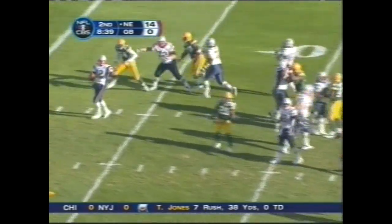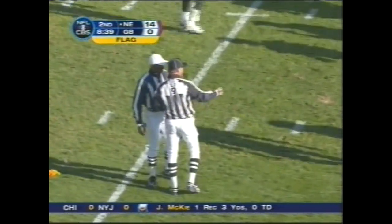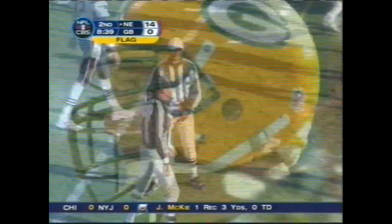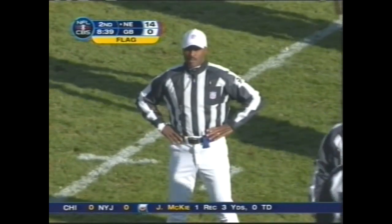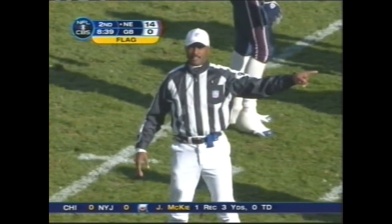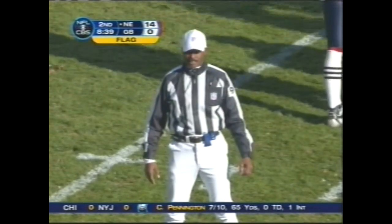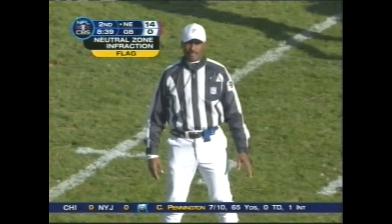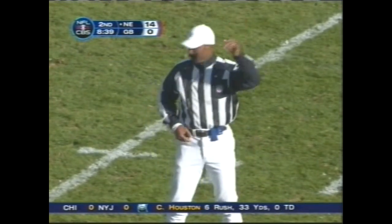We get flags. And it's going to be offsides against Green Bay. On infraction. Defense, number 75, jumped into the neutral zone, causing an immediate reaction by the offensive team. It's number 74, 5-yard penalty, still third down. That's Aaron Kampman.